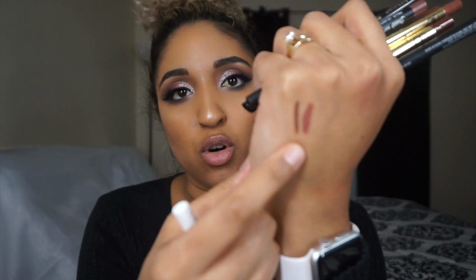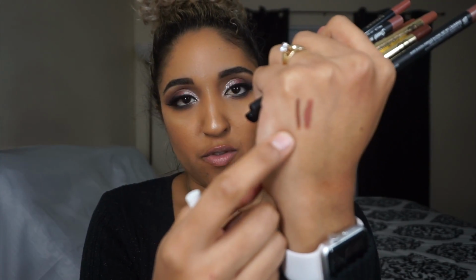So this one is Wild Nothing. This is a little bit more of a rosier brown nude. I've been using this when I want more of a pale look, and I've been using the BFF3 when I want more contrast. And then I've also been liking this one for another pale nude.